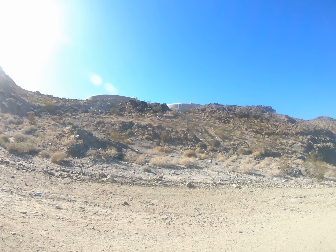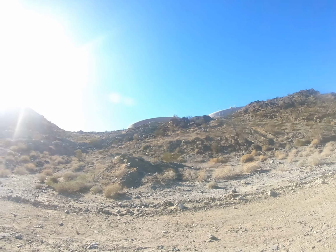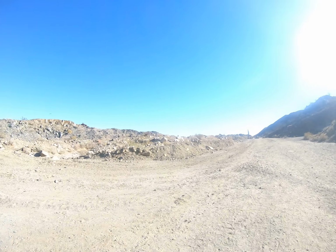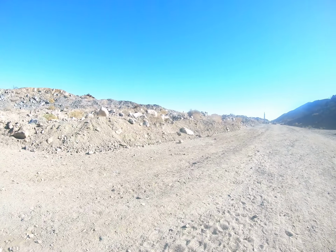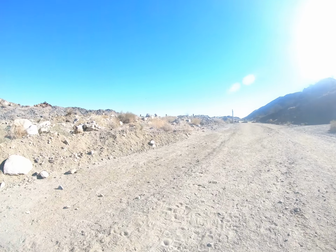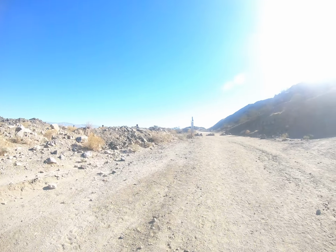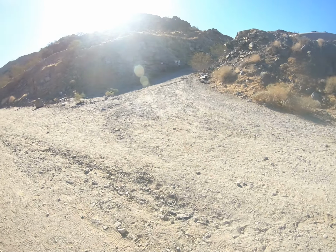This is a water tank that can supply the whole Palm Springs during earthquake if all the pipes are okay. But that's storage, water storage, just in case we have a big earthquake. It is luck.